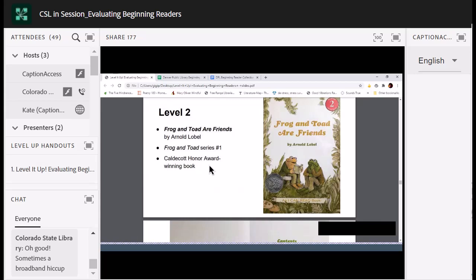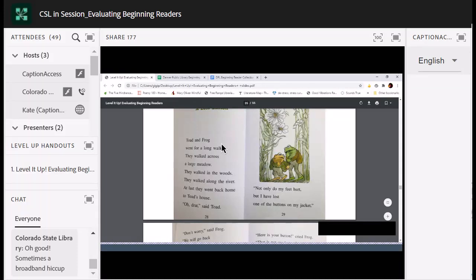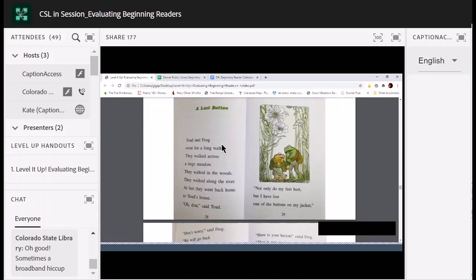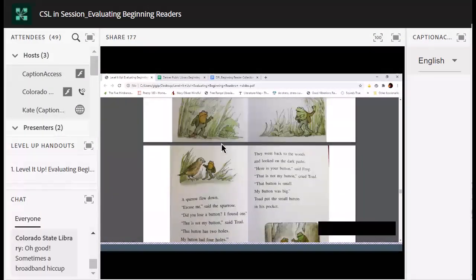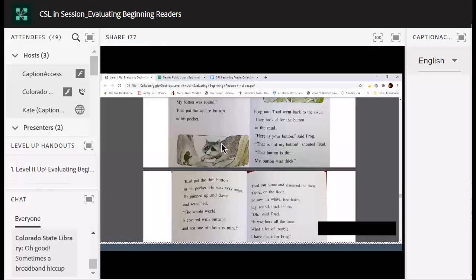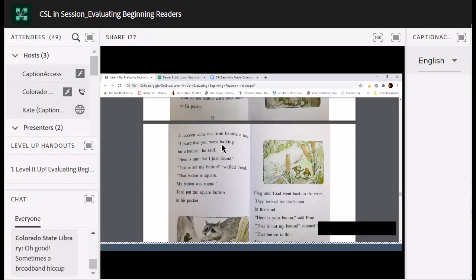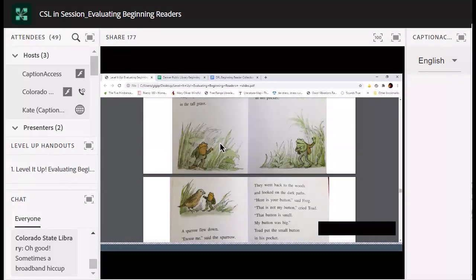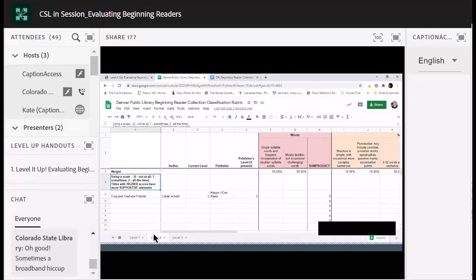So, jumping right into Frog and Toad. And you can see that the number of words on the page have increased fairly significantly. There appear to be chapters now, more different kinds of punctuation, longer sentences. So I just like to always scan the book a little bit at the beginning of this process. And clearly, I'd scan the whole book if I had it. And then I go back to the beginning and jump into the rubric, like Katie did. I'm going to go to level 2, Frog and Toad Are Friends, enter in the information here. And the publisher also calls this a level 2.